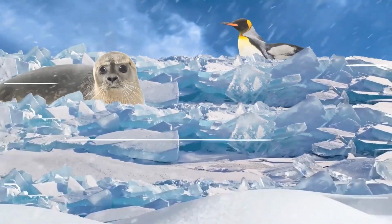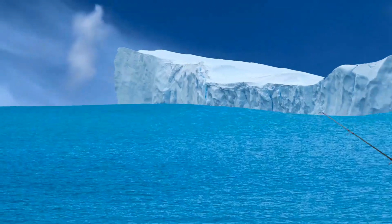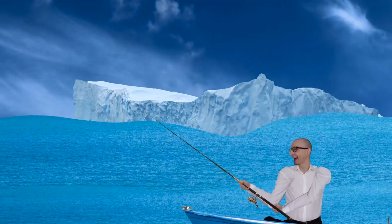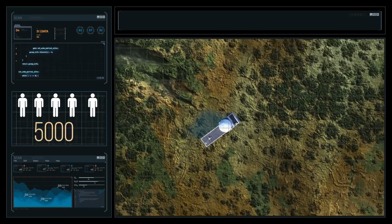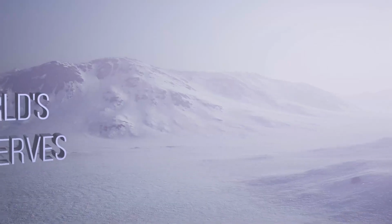Five different species of penguins, seals, and killer whales. Despite the continent's harsh conditions, you can visit it as a tourist for fishing and research purposes. Around 5,000 people reside on the continent during summer at research stations. But when winter comes, the number naturally drops down to 1,000.